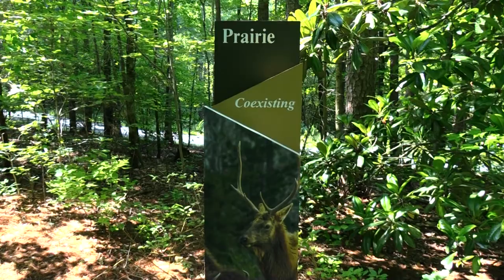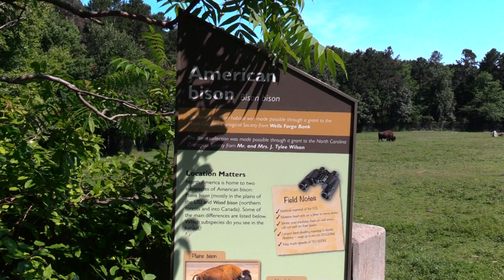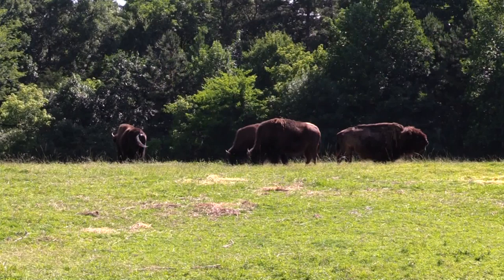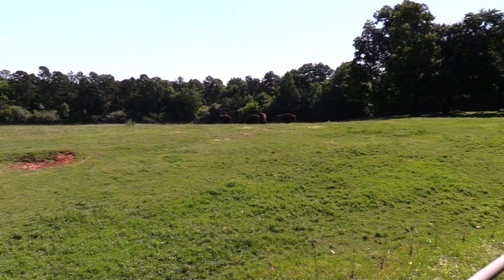All right, next up is the prairie. All right, American bison. Come on, big man. Get one out by itself. And you got four of them all together. These guys got lots and lots of space to roam around. That's the good thing about this zoo, is they have plenty of acreage.